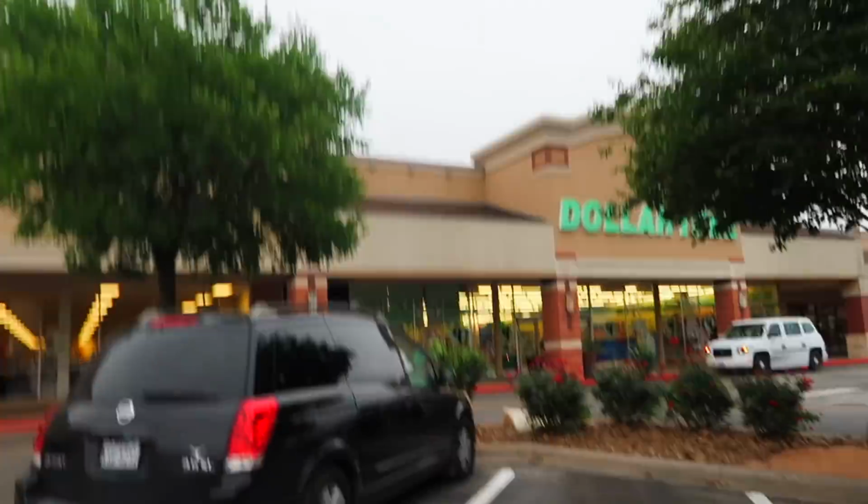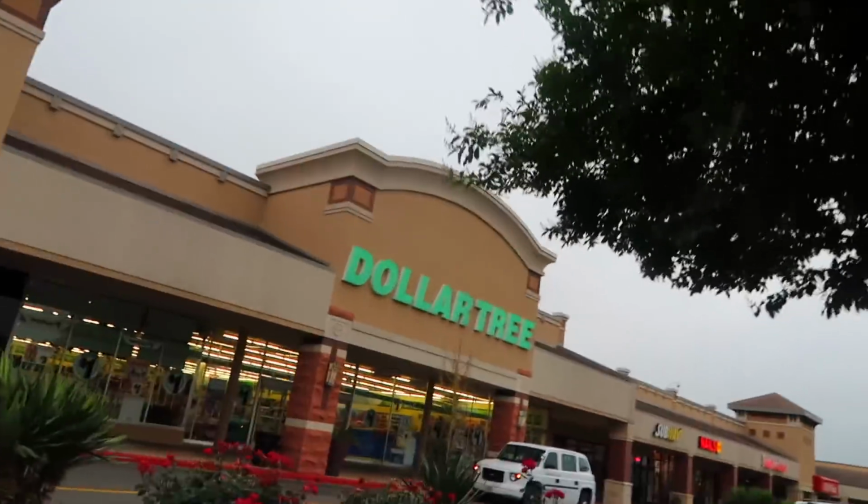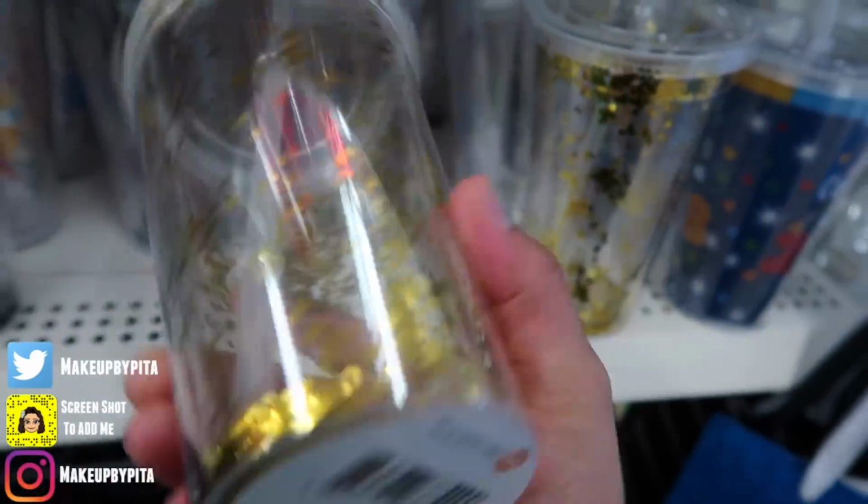It's so gloomy today. It's supposed to rain this whole week, but we'll see. All right, there's the Dollar Tree. So shall we see what we can find? Let's go. Ooh, these are pretty flowers. All right, I grabbed a basket, but I was just walking by and I saw this cup. It's only $1. I think I'm gonna take it because it's that cute. Okay, now let's go to the makeup section.